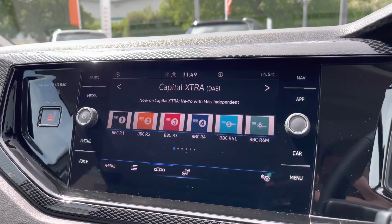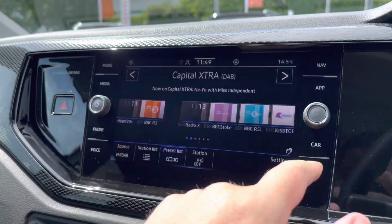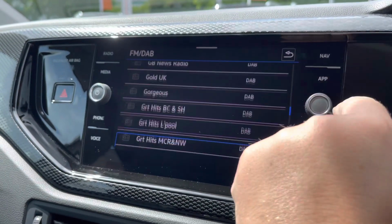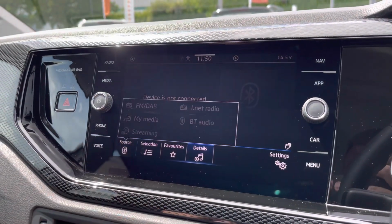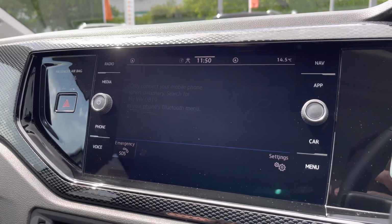Moving on to the infotainment screen, you do get touch control of this. You've got plenty of storage for your favourite stations there with the digital radio. Absolutely huge range of options to choose from, should keep you entertained on those long journeys. You've got multiple media inputs on offer as well, a couple of USB ports and of course your Bluetooth connectivity to keep you connected for phone calls and also your music streaming.